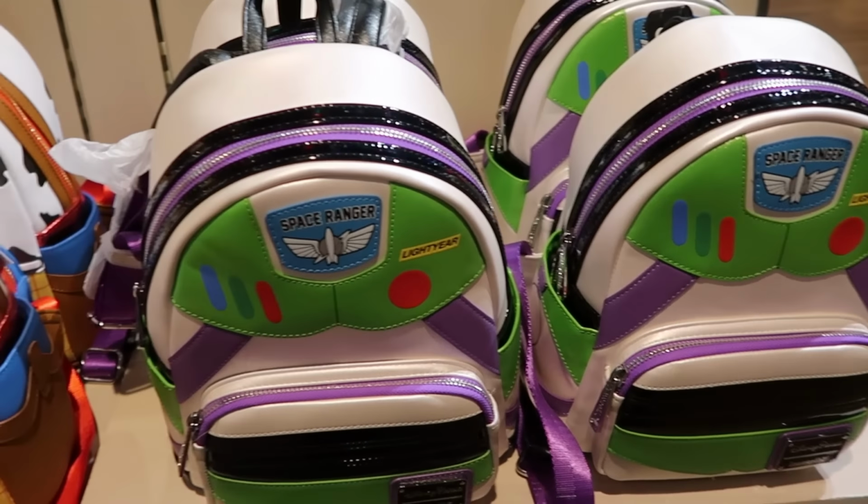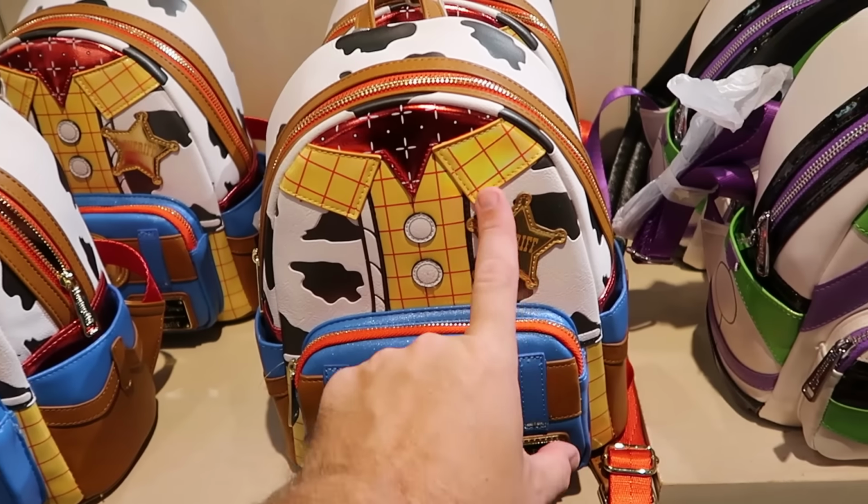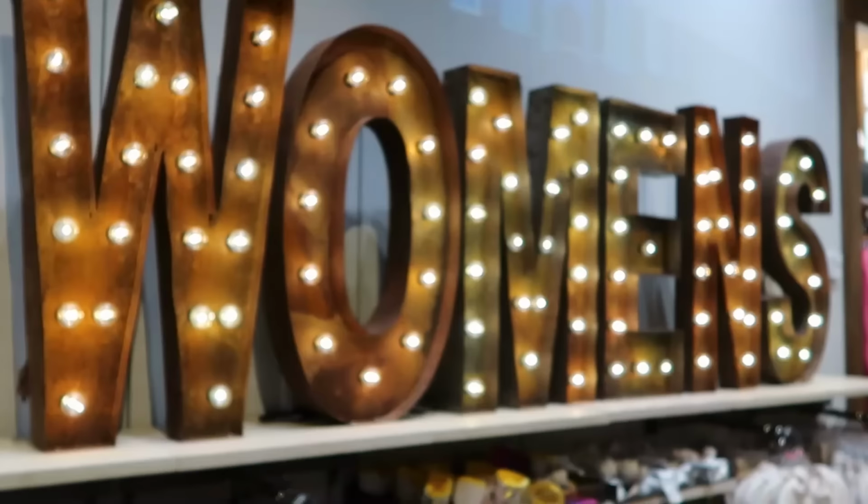Then of course right next to Buzz Lightyear, you do have my personal favorite of the two, the Woody one with the sheriff's badge. Everything is embroidered on here for $88. That being said, let's hop on over here to the women's section and see what other merchandise we can find.